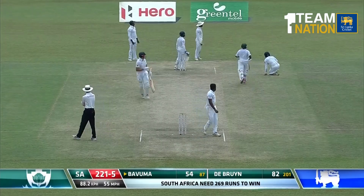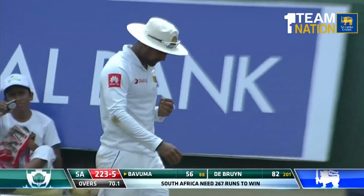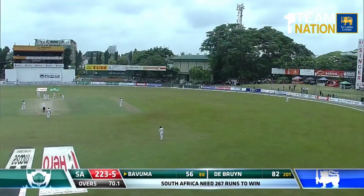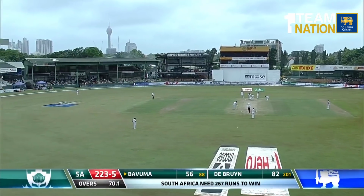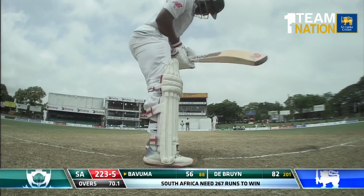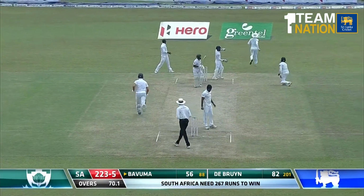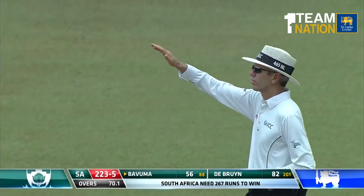Couple more. So if you put it in terms of numbers, South Africa batting at tea or maybe an hour after, maybe close to 340, 350 at least, you reckon? Yeah, they will, absolutely. These two are still there, and you've still got Quinton de Kock to come. He misses that, so does De Kock. Doesn't matter. Scoreboard keeps moving.